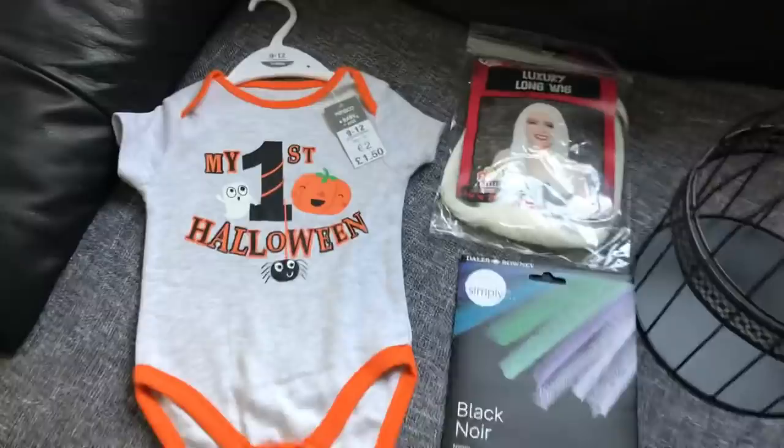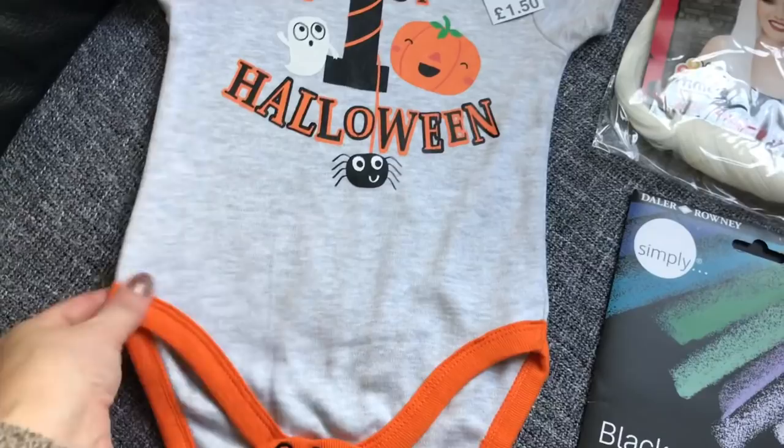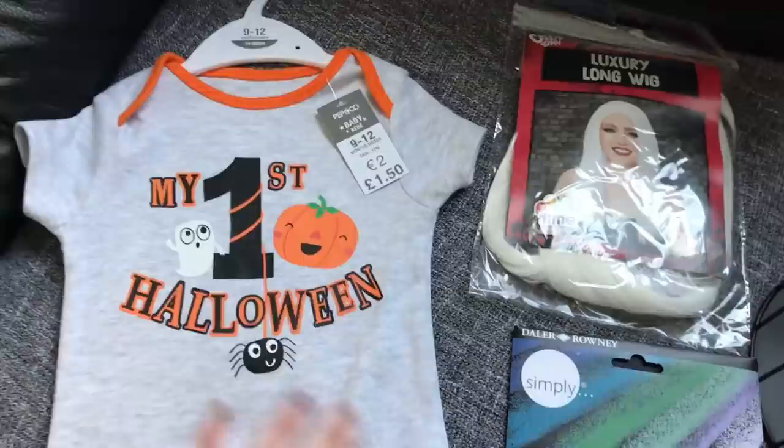So I am hiding out in this room because Ollie's already off school and I don't want him to see some of the bits. But firstly, I picked up this fella. It's so cute. My first Halloween, £1.50. I do have an orange tutu, so I'm sure she'll look so precious in this. But this isn't going to be her main Halloween outfit. You see, I'm going to use her.